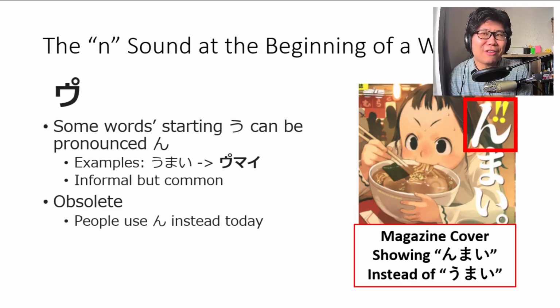Basically, there's this phenomenon in Japanese when you have a wu in the beginning of a word, sometimes it can be pronounced differently. So this is informal, but it's very common. And if you come to Japan, you're about to hear this once or twice, usually during a meal. But this usage, this kana is today obsolete. People just use the regular form today, as you can see to the right.